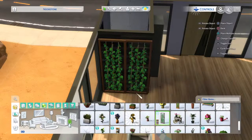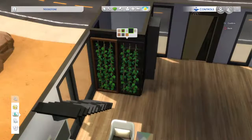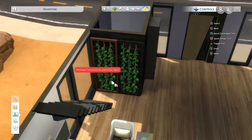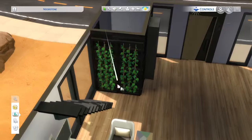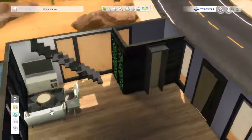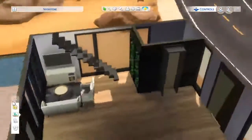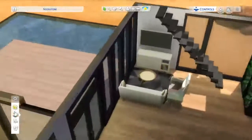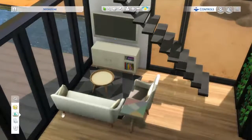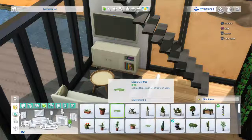I don't know how I feel about it, but it doesn't even look that bad really. Okay, I actually kind of like that. Some little plants in the corner. It looks pretty nice. I don't mind it at all. Oh, I actually really, really like that. I don't know how to explain it, but I just like it. But let's get some other plants up in this place.